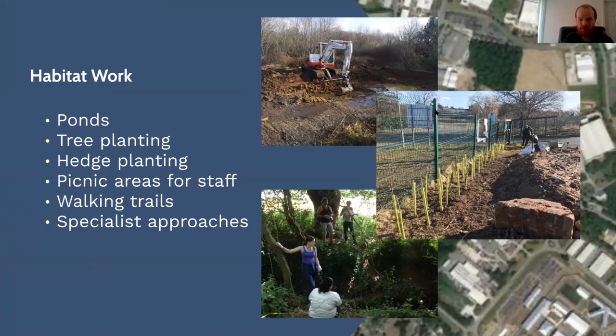You can see a picture of a digger up there working on a site fairly recently. Tree planting, hedge planting, picnic areas for staff, which is actually a growing area of our work given the circumstances at the moment with the pandemic. Getting staff into the outdoors is a safer place for them to be, and we can help businesses do that, but in a way that's good for nature also.